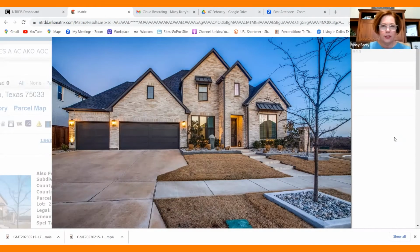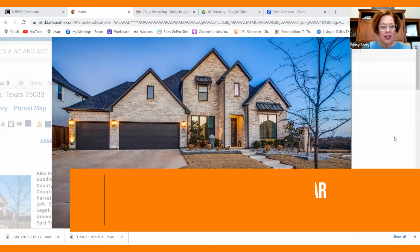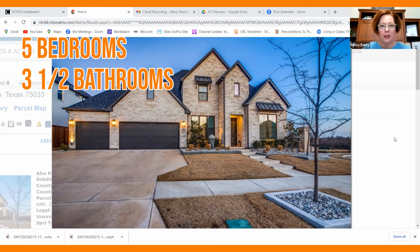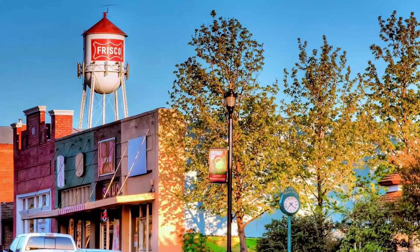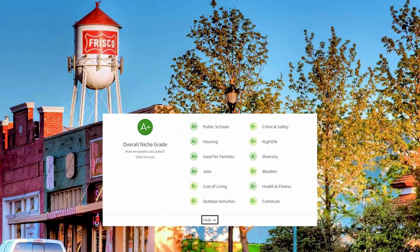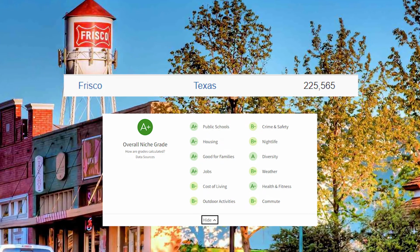You've made it to Frisco, our third city, and this is a $1 million house in Frisco. Let me tell you all about it. So this is a 5-bedroom, 3.5 bathrooms, and that 3-car garage. It has 4,353 square feet, built in 2020, so just a few years old. Now, in the city of Frisco, the school district by niche.com has been given an A+ ranking, so that's awesome. And the population is sitting currently at 225,000 people.